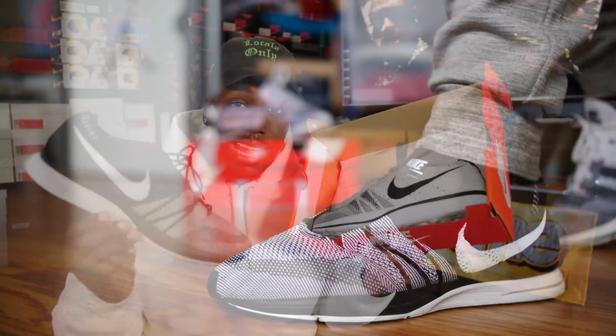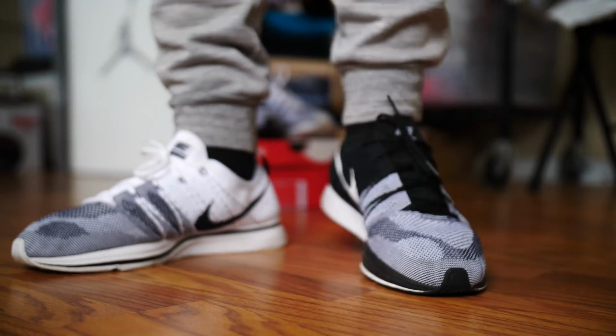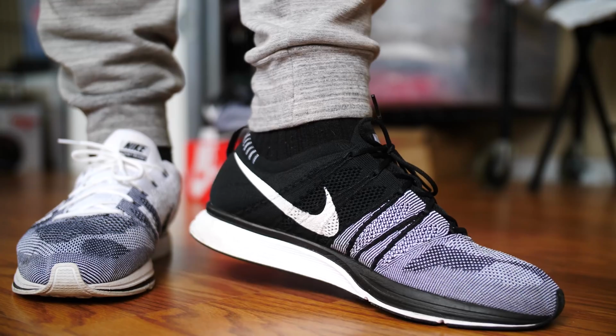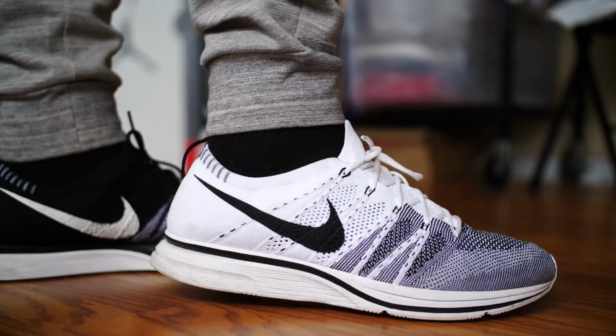Now, why do I like this shoe so much? First off, it's lightweight, it's cozy, it's a Nike running sneaker, and it actually fits true to size all over Flyknit. It's just a super cozy runner, and Nike keeps pumping out colorway after colorway after colorway on these. So if you see a pair that you like right now, maybe if you wait, you might be able to get that colorway under 100, bruh.